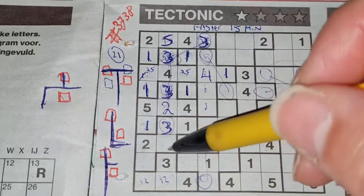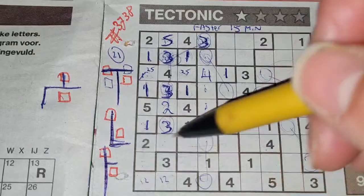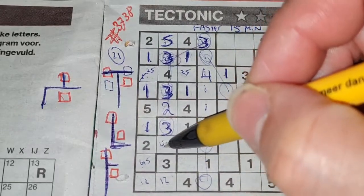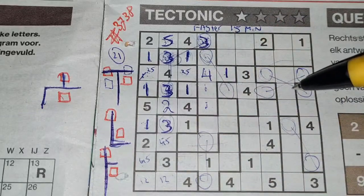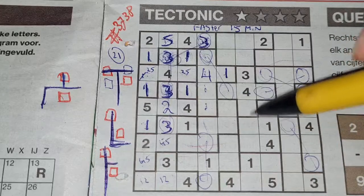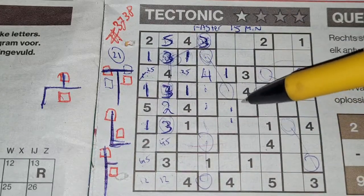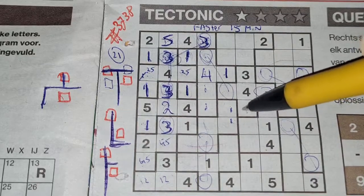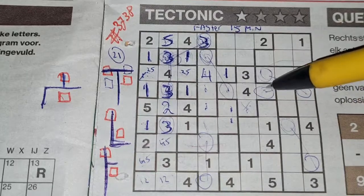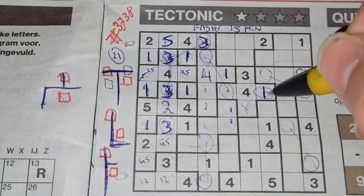Two numbers left in this W area shape for the numbers 3 and 4. No, 4 and 5. Let me mark those, 4 and 5. These three boxes surround the 1, can it be 1? So the 1 could be here, could be there. That means that this box cannot be a 1. We have a double 1 here. That box cannot be a 1. So one box left for the 1 in this cross area shape should be there.